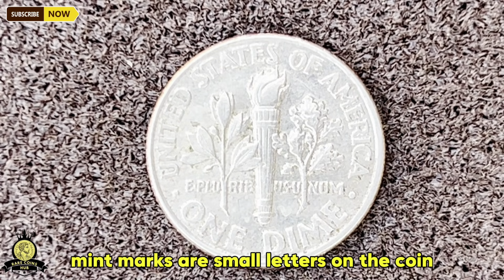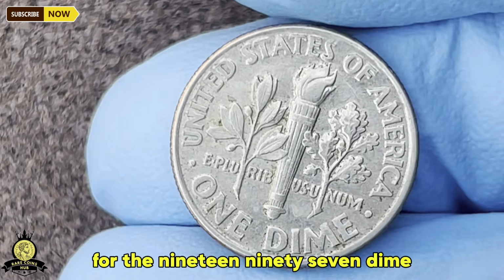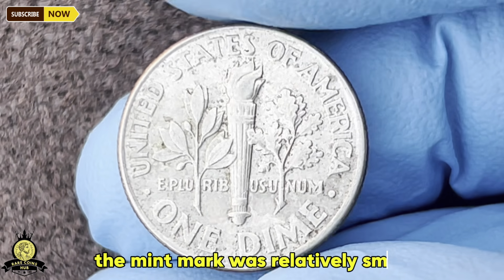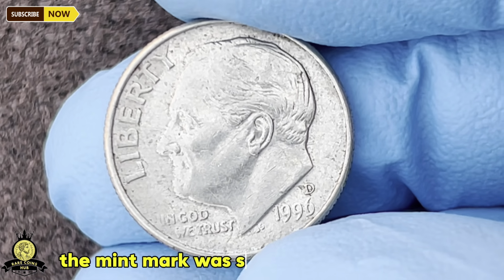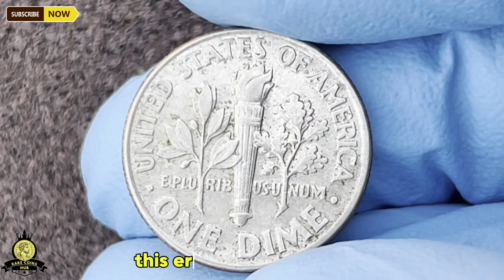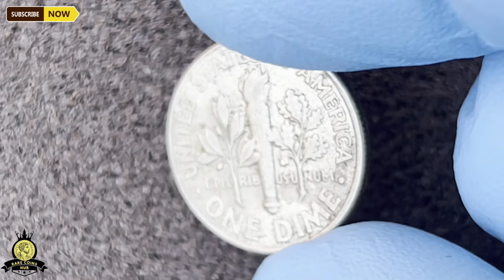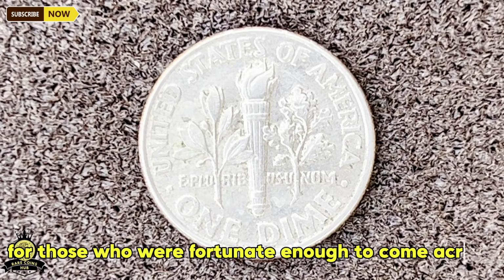Mint marks are small letters on the coin that indicate the facility where the coin was minted. For the 1997 dime, the mint mark was placed on the obverse side of the coin, just below Roosevelt's portrait. In most cases, the mint mark was relatively small and neatly positioned. However, in some instances, the mint mark was struck with extra force, causing it to appear larger and wider than usual. This error created a unique and highly collectible variation of the 1997 dime, and it quickly gained the attention of coin collectors. The wide mint mark error was not a widespread issue, making it a rare find for those who were fortunate enough to come across one.